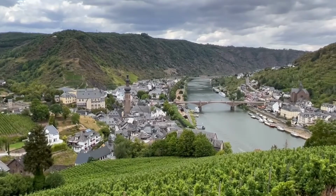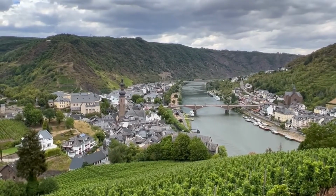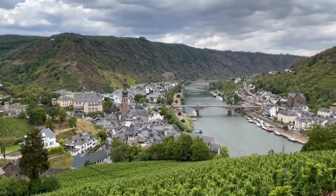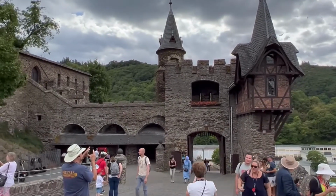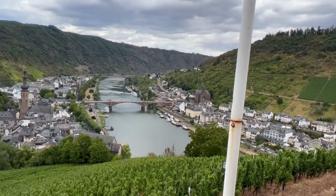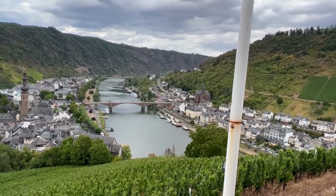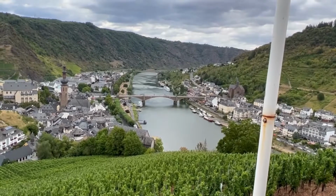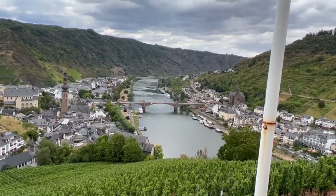There's a view looking down from the castle, down at the river that we're parked on. Our boat is the furthest one to the right that you can see. There's another view looking down. After we're finished up here, we're going to go down into the town and walk around.